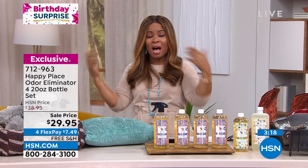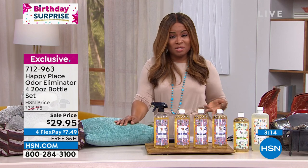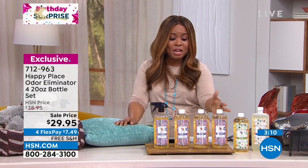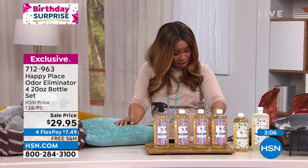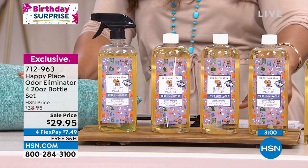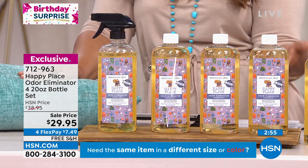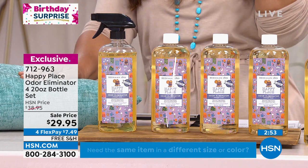Think about it, it's hot everywhere, record-breaking temperatures everywhere. Everything perspires on our bodies, so I love that this is a true odor eliminator. And because you get the set of four, you have a bottle to even share if you'd like to, but don't miss out. Hardest part is choosing your scent. Will it be the fresh linen that Allison did a beautiful job of describing? Are you more of a citrus person? Or do you prefer the sweet grass or your lavender?